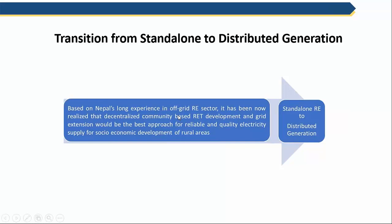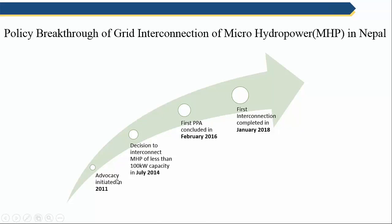So APC has experience of more than 24 years. And based on these long experiences, now we have realized that distributed generation and grid extension is the most viable and best approach for reliable and quality electricity supply for the socio-economic development of rural areas. So this project we initiated in 2011. At that time we did not have any regulation or policy to interconnect micro hydro systems into the national grid. So we started advocacy with the utility, the Nepal Electricity Authority in Nepal, and it took around 3 years to convince them that there is no threat in interconnecting micro hydro systems into the national grid.